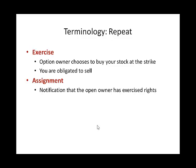For the sake of safety, I want to repeat some terminology because we certainly don't want to go on too far without being sure you understand these simple terms. Exercise. That's what happens when the option owner chooses to do what the contract allows him to do. In this case, it's a call option, so he has the right to buy your stock at the strike price. If that happens, you are obligated to sell.